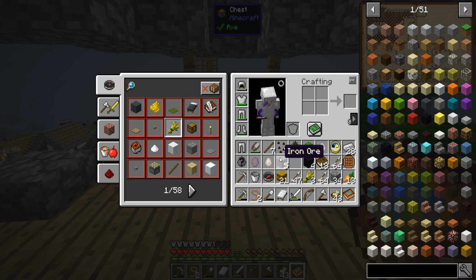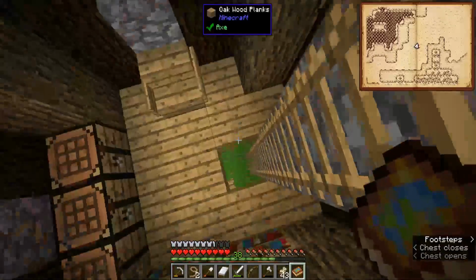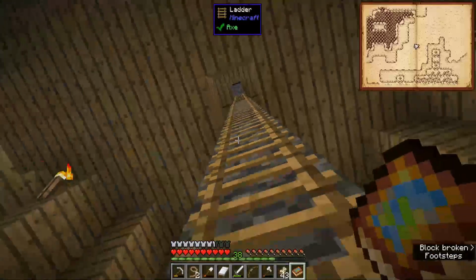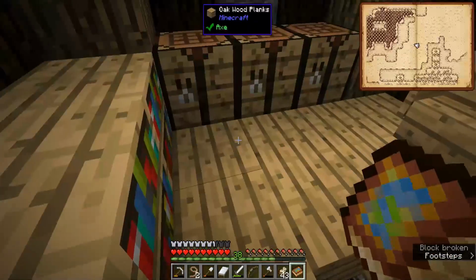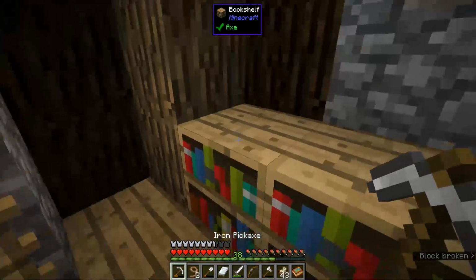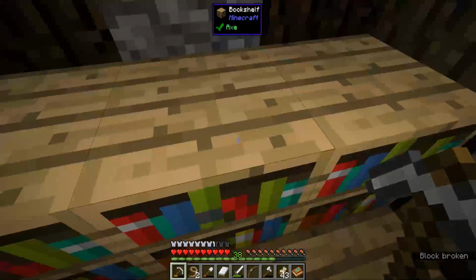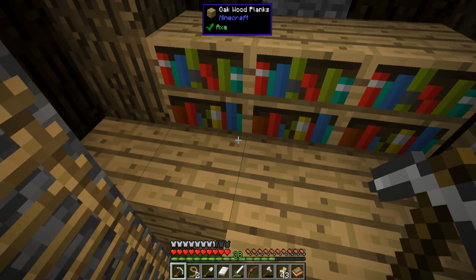A couple of eggs that I've picked up out of nests along the way, and what was the thing I was just going to mention? The books. There's a bunch of bookshelves in these villages, so I'm going to get a bunch of books, like for example right there, and carry those home and make some bookshelves. So this may be a relatively short exploration. I'll be back in a bit.